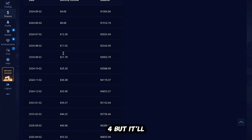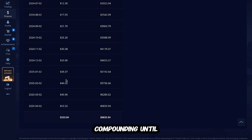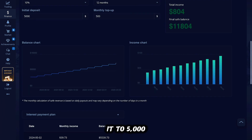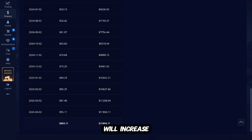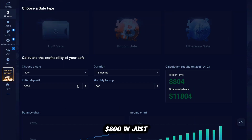And as you can see, this is the type of money you would be making each month. It'll start at 4, but it'll compound, and it'll keep compounding, and it'll keep compounding until you eventually get to that $50 a month. But this is only with 500. So if we up it to 5,000, as you can see, the money will increase. And booyah shaka, you can make $800 in just a year.